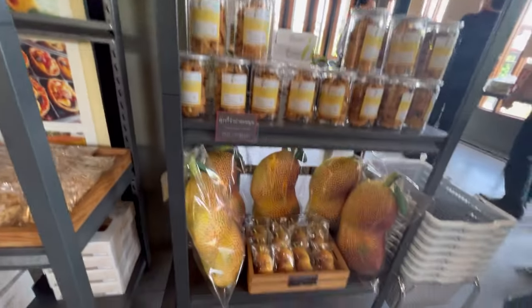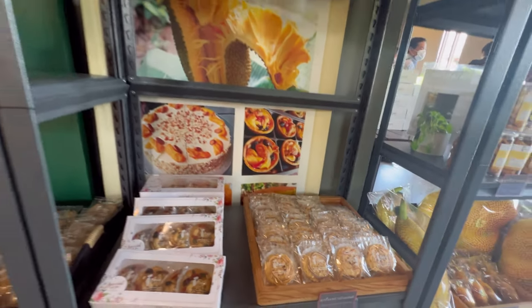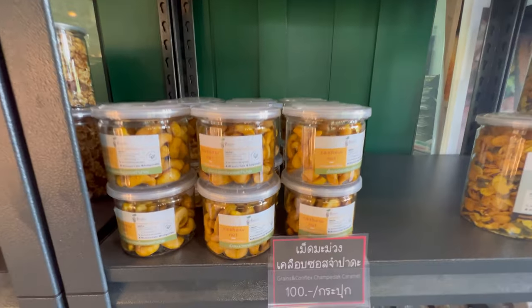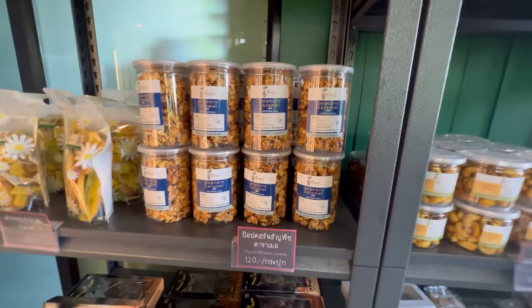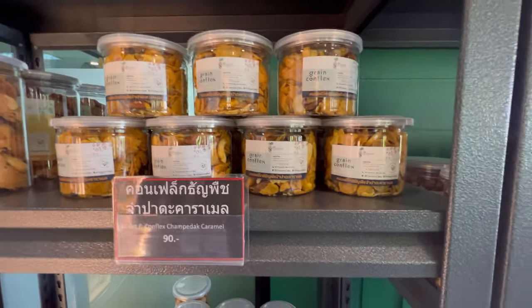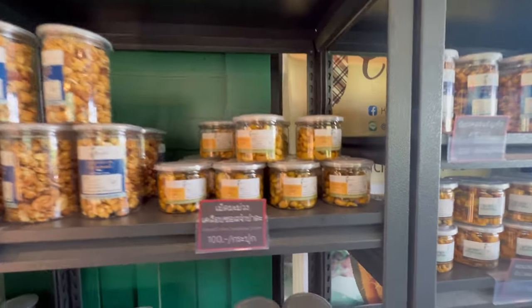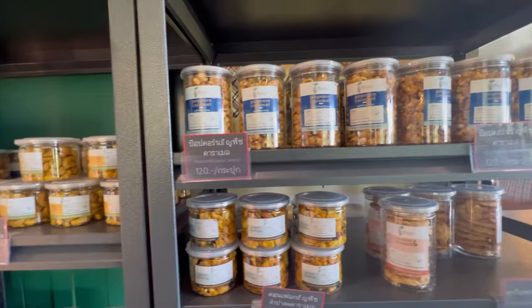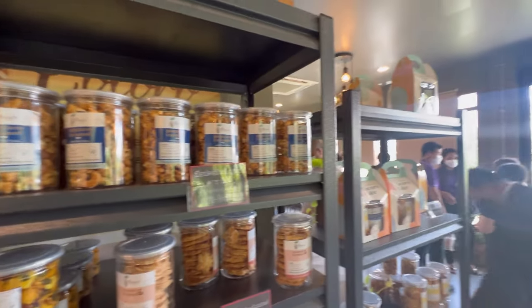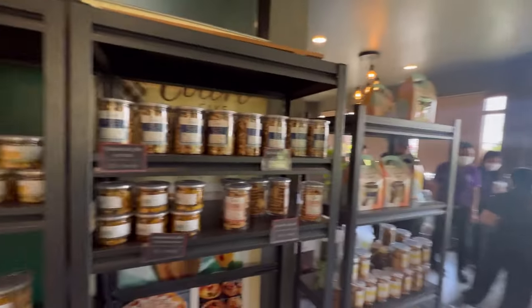Hey, you can see this is food, desserts, biscuits, and then lots of cookies as well. Oh, cashew nuts. Oh, grain and cornflakes, caramels, popcorn, pistachio, popcorn, grain and caramel. Lots of cake as well, and customers as well.